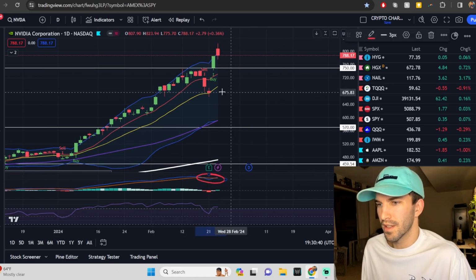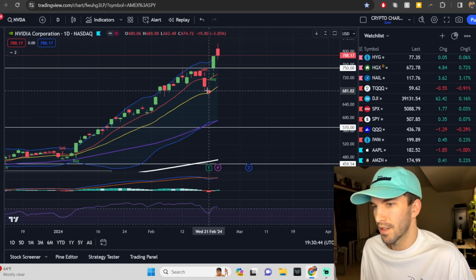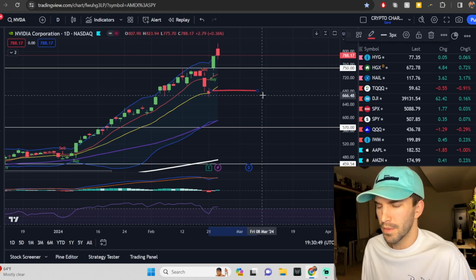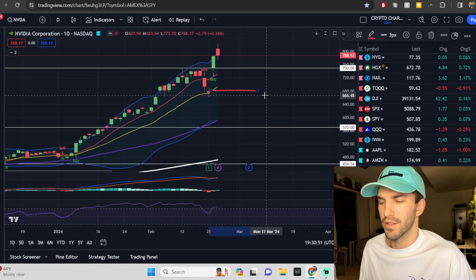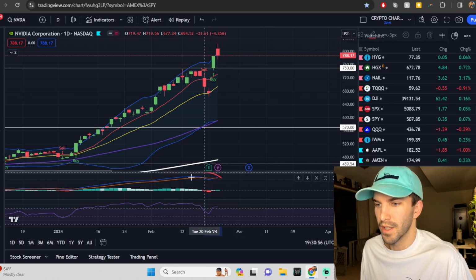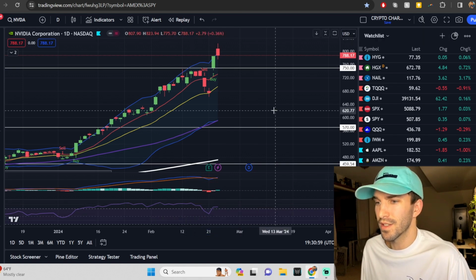Being patient is always a good thing. Maybe you'd be more comfortable down here at this gap, right? People bought right here around that 680 price point. If we can get down to there one more time, that might be a place where you could start to think about taking a trade. But for me right now, outside the Bollinger Band, red candle, we got a divergence up here that possibly could confirm. We got the divergence on the RSI. It's just not looking good from an investment standpoint.